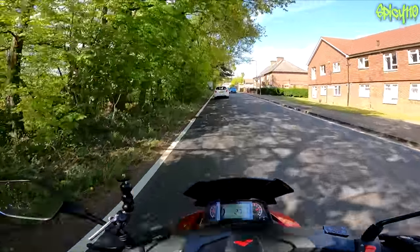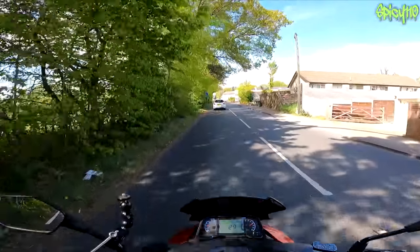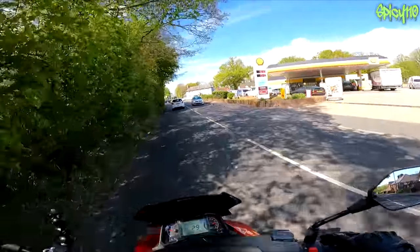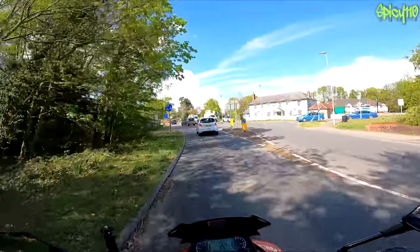I filled this thing up a few days ago and I've been using it a fair amount and it has just clicked down. I think it's just happened. Down one bar from full. This thing is so frugal with its fuel.